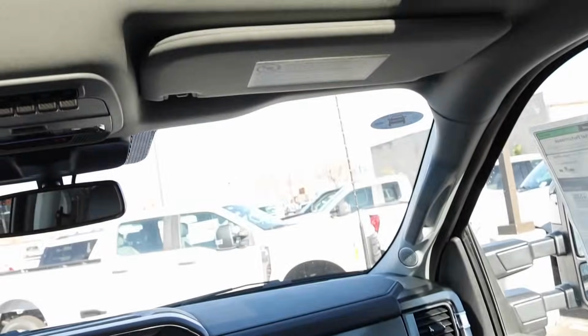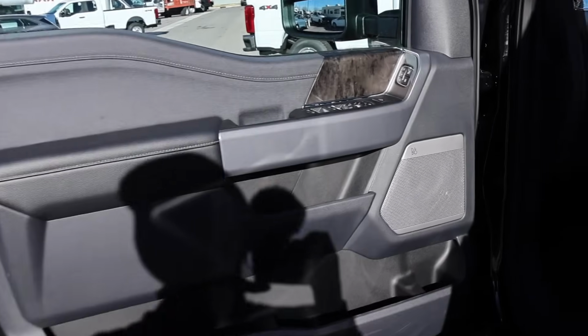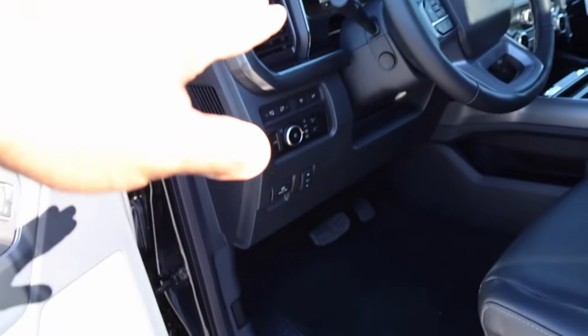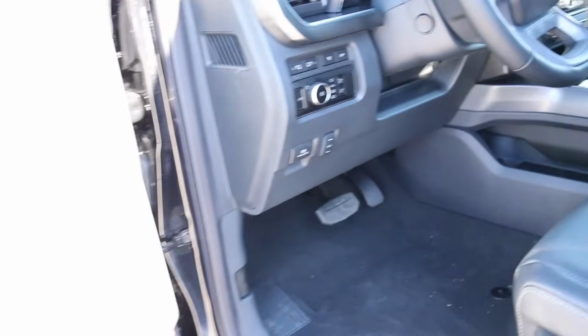And I don't like the light color roof, but you know what? This is a nice truck. I could probably live with it because you have this. Here's the interior door. They do give you a fake wood trim piece here, which looks really nice. 3 settings for seat memories, 10-way driver, power pedals and power steering column. Neither of the other HDs offer a power steering column.